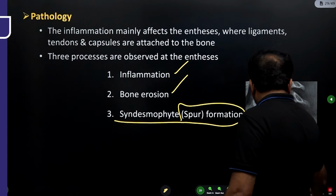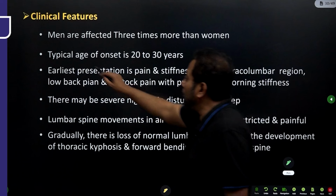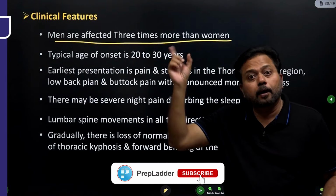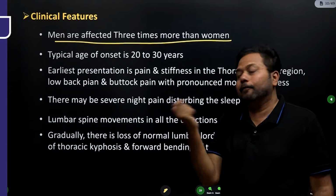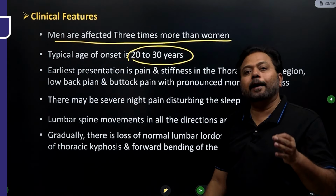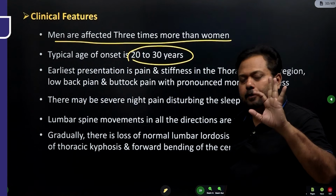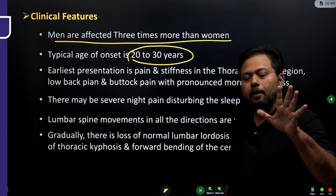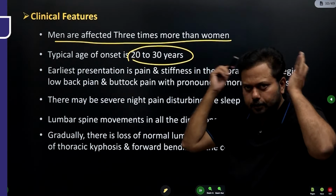Okay. Now, coming to clinical manifestations, men are affected 3 times more commonly than women. In rheumatoid arthritis, women are affected 3 times more commonly than men. Typical age of onset is 20 to 30 years. In one book, I read that after 40 years, ankylosing spondylitis will not happen. Just like that, we can't teach, but that's a study they had. Let us know the most common age, 20 to 30. You register this in your mind.